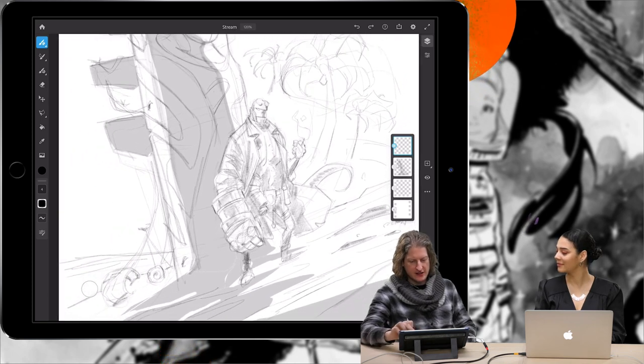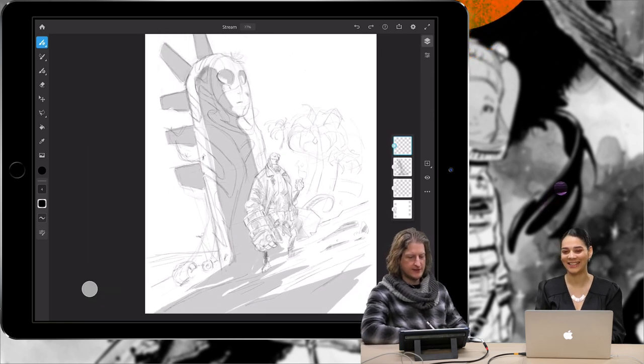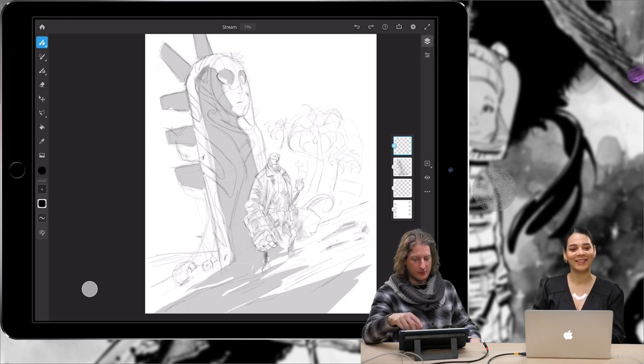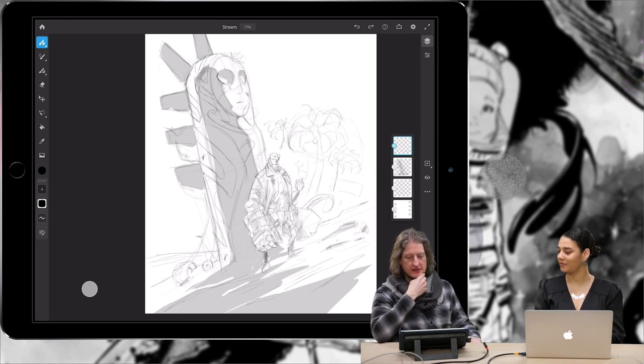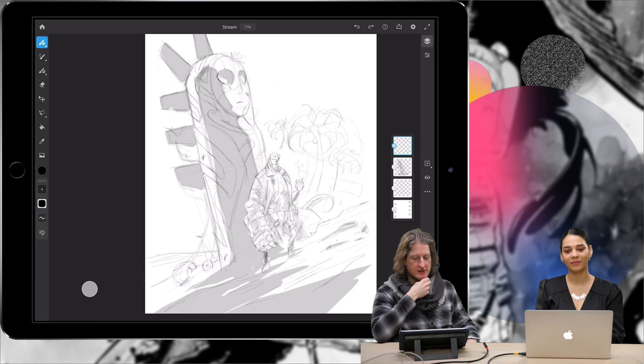Maybe he's smoking a cigarette. That's not an endorsement if you're thinking about picking up the habit, but if you're an immortal demon, you can do whatever you want, I think. Right. And I'm going to tighten up these palm trees in the back. I put in some placeholder ones, so I'm going to tighten those up. And I have a stone monument that we're going to play with that is protruding from the desert sands.